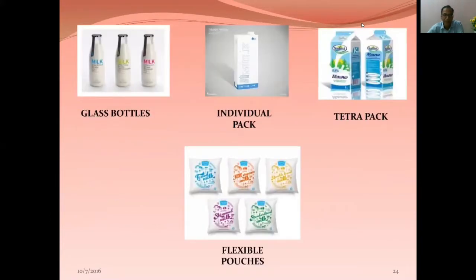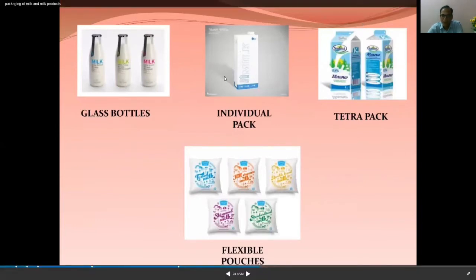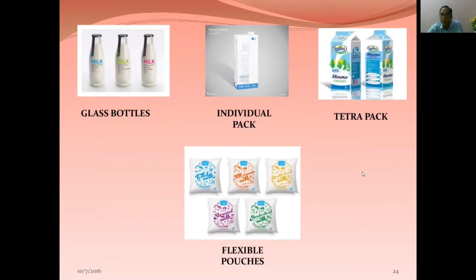You can see the picture here, individual glass bottles, how nice they are looking. Individual pack of Tetra Pak. This is Tetra Pak, this is an individual pack, and these are the flexible pouches. You can see these pouches are the same as Amul, Saras, Lotus, Parag, you name it. All work on the same concept, the same theme, the same technology.